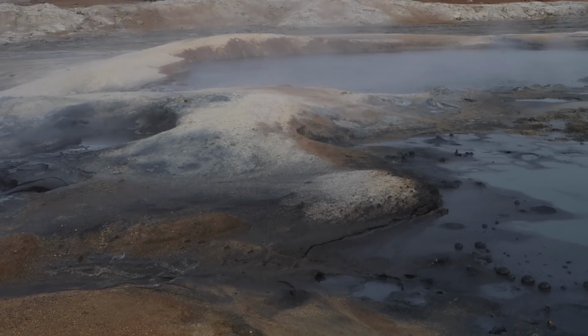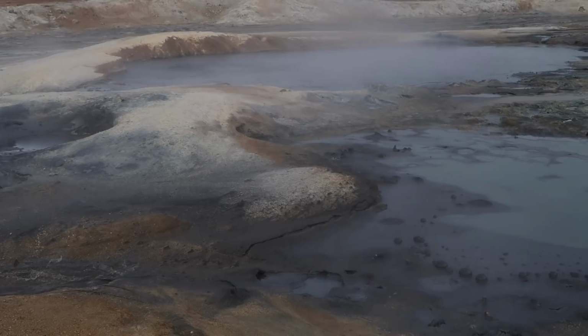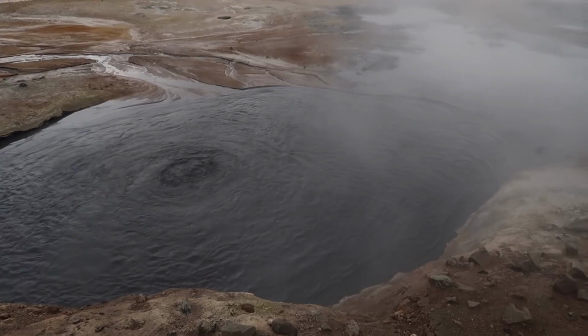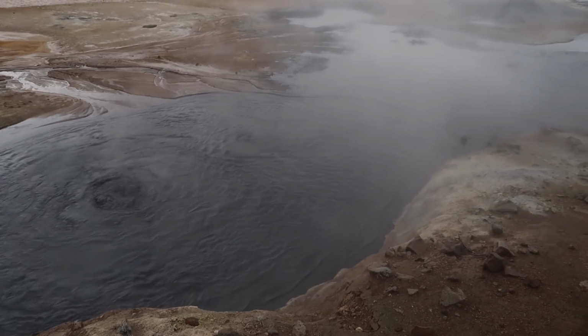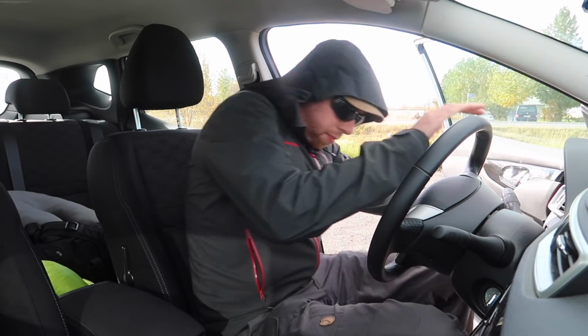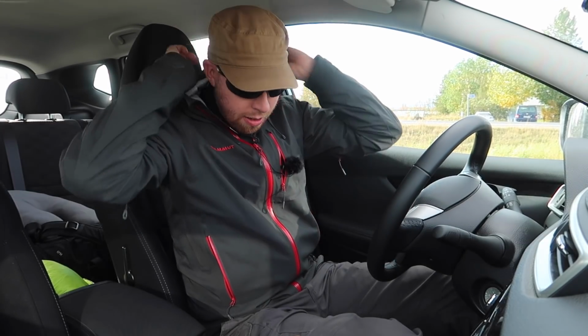This tiny little stream of blue water is really beautiful, but it also smells very strongly of sulfur, which smells a bit like rotten eggs. It's so windy today.